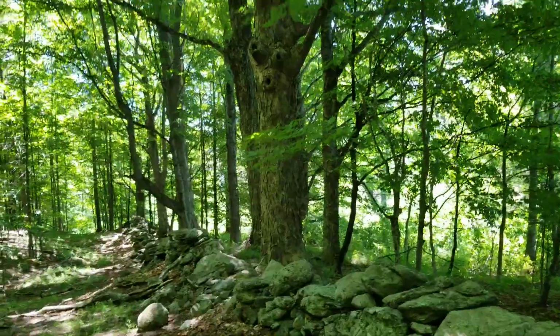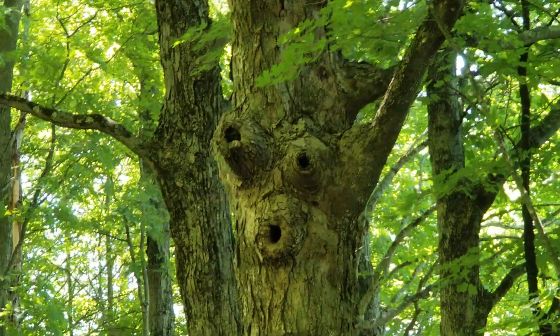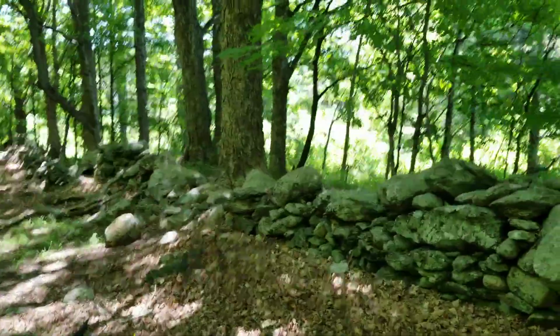Big old trees with all the holes in them. Lots of wildlife up here. Lots of it. Animals thrive up here. Everything thrives up here.